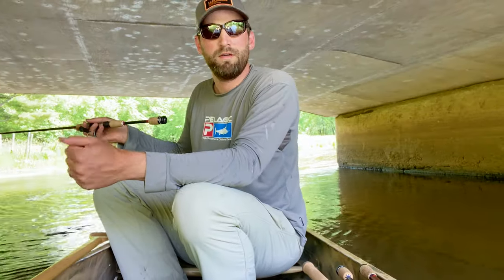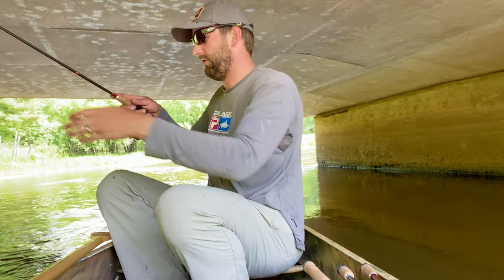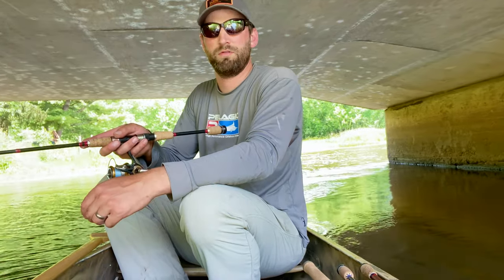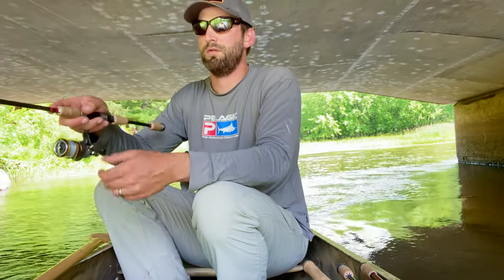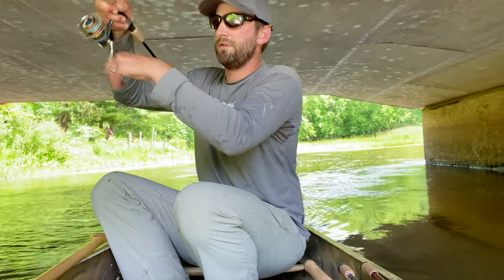So what I'm doing now is I've just repositioned myself to be underneath the bridge. So the fish aren't used to seeing baits presented vertically, almost right on top of them under this bridge. And oftentimes you can get them to bite when you otherwise couldn't from shore. So, and there's a bite right there. Fish on.